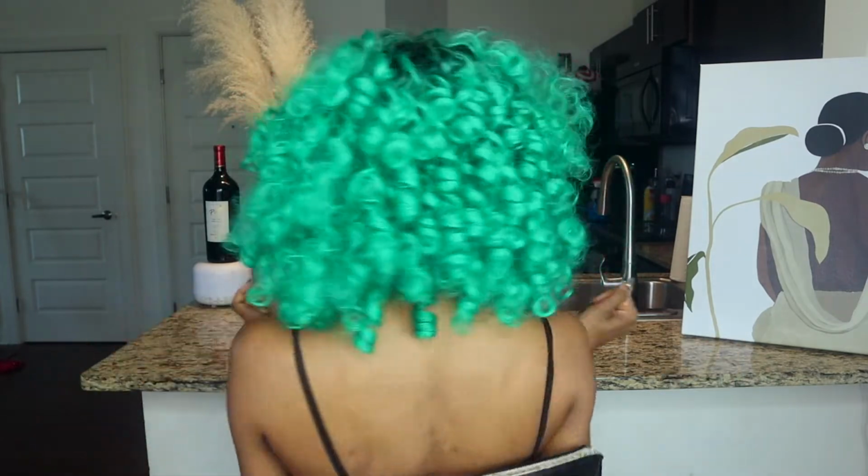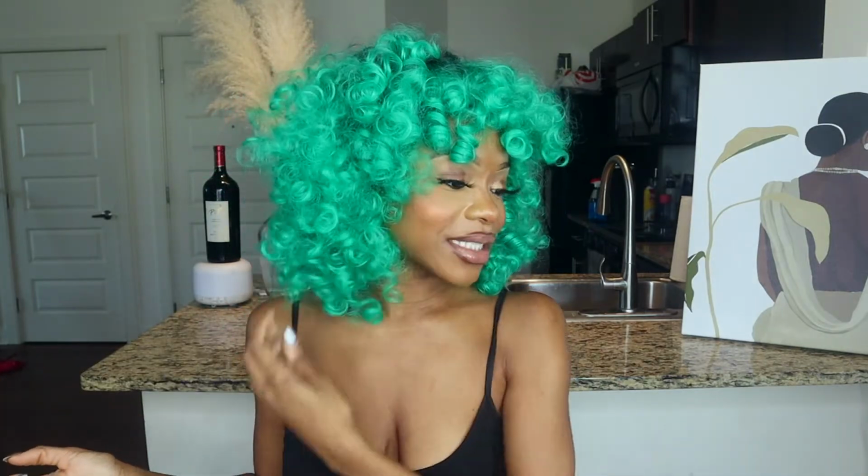It's very cute. I love the color. The color is so vibrant. Literally, it is so vibrant. I also adore the curls. This is another wig that I would get in a normal color just because I love the curls. It's so cute. The curls are so fun.